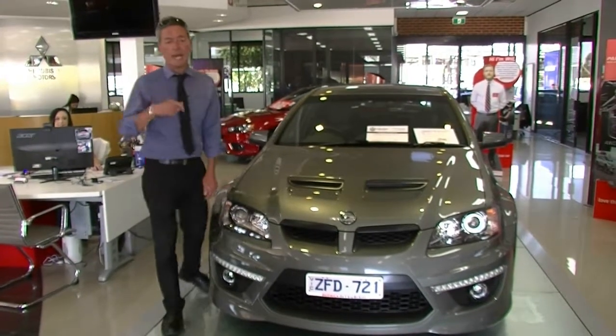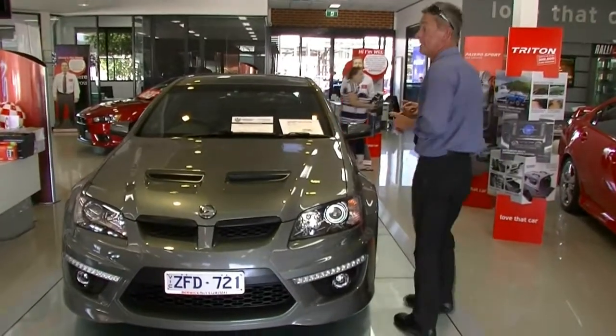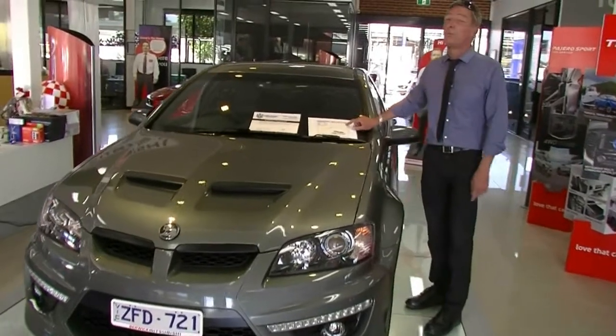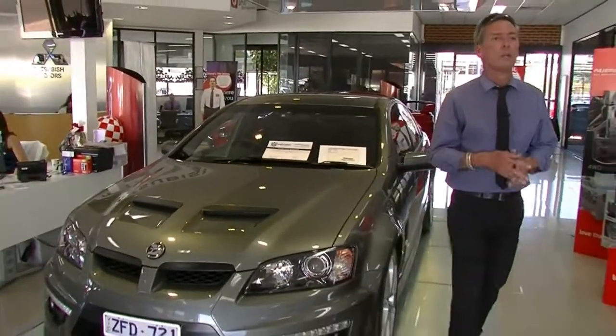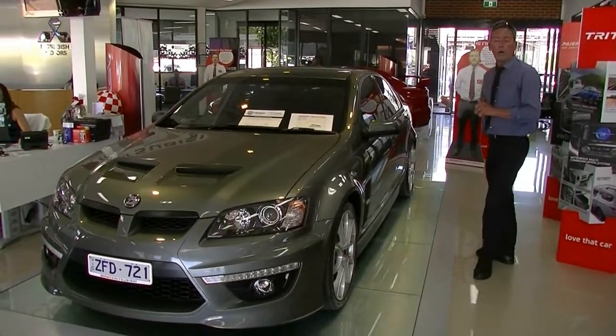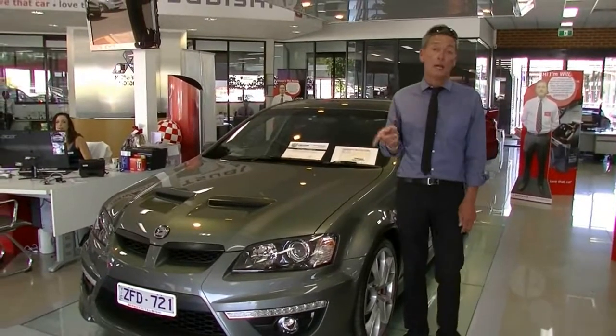Bearing in mind this car has been to Walkinshaw Performance Centre, so it has had the Walkinshaw air intake, it's had the Walkinshaw 3-inch exhaust, it's pushing 272.6 kilowatts at the rear wheels, does have coil-over height adjustable suspension as well, and only 24,000 kilometres. This is definitely the car that you want to own.